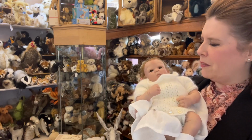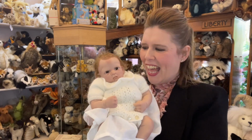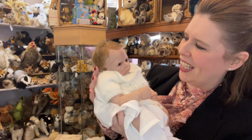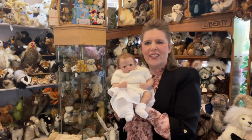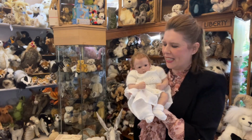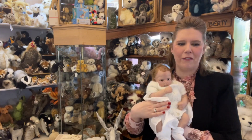So this one is available now. She is called Rosie, and I just think she's very, very cute. She really looks a little sweet, delicate one. So that is the first in the silicone ones I have here.